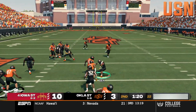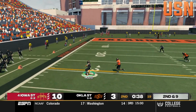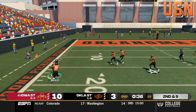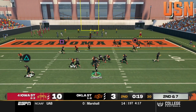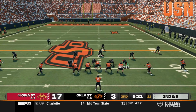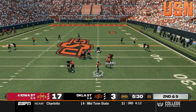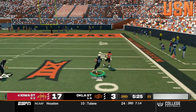It's going to be that DB that you know so well, Anonymous, making a big interception right there, and now Harry Mudd translating into a big, big grab downfield all the way nearly to the 10-yard line. Now on second and seven, Daquan Garcia, the backup quarterback, is checked into the game temporarily, but he finds a receiver, Michael Jordan, for the touchdown. You gotta love what you're seeing out here from this Iowa State team early in the day.